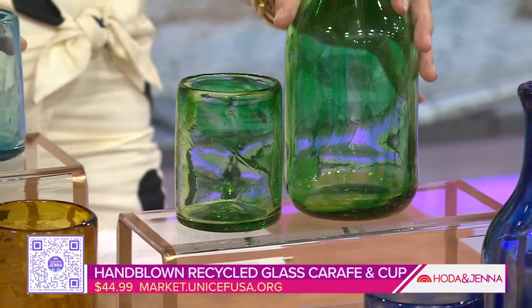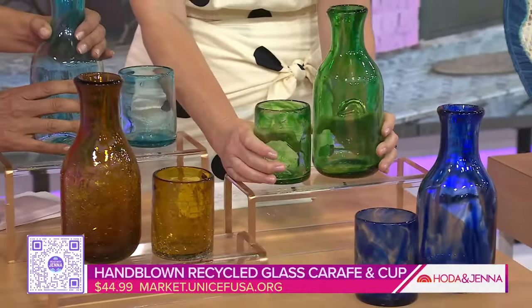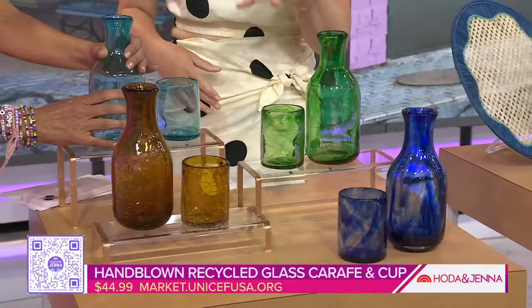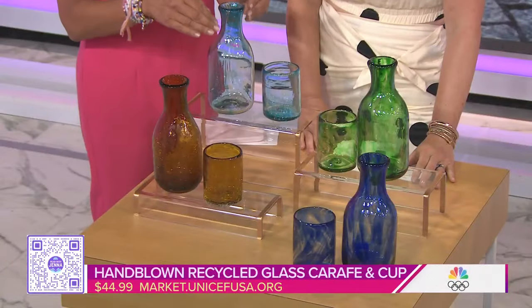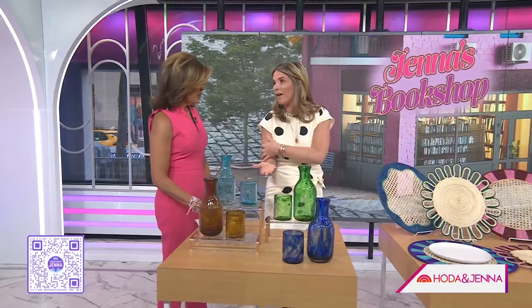These are recycled hand-blown glass. Oh, my gosh. They look beautiful. You can put this in your guest room, for example. It comes in these four different colors, which I think are beautiful. I would even use that as a vase. It's so beautiful. Oh, I love that idea. It's gorgeous. They're $44.99 on UNICEFUSA.org. What a great organization. It is an incredible organization.